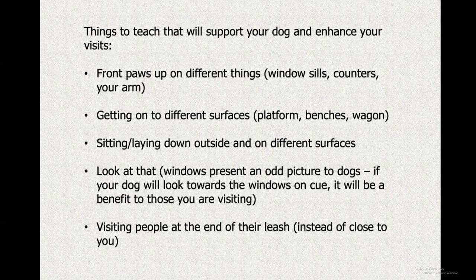Look at that, meaning teaching your dog to look at a window. Windows present an odd picture to dogs, especially those really nice, shiny, clean windows that we see in a lot of facilities. If we have our dogs looking at those windows on cue, it can be a huge benefit to those that we're visiting. And then visiting people at the end of their leash, instead of being close to you. In order to keep that 6 feet of distance, our dogs need to typically be at the end of that leash. So the very first thing that I'm going to show you here in a second is the way that I work on that with my dogs.